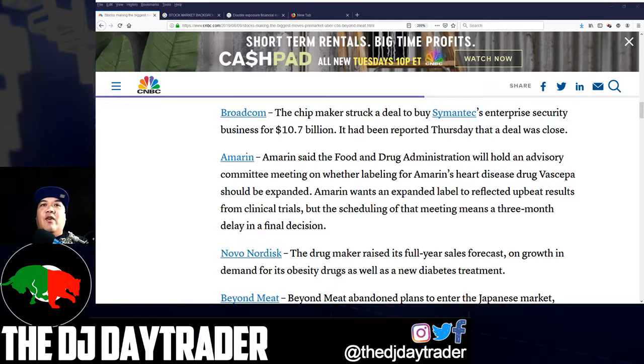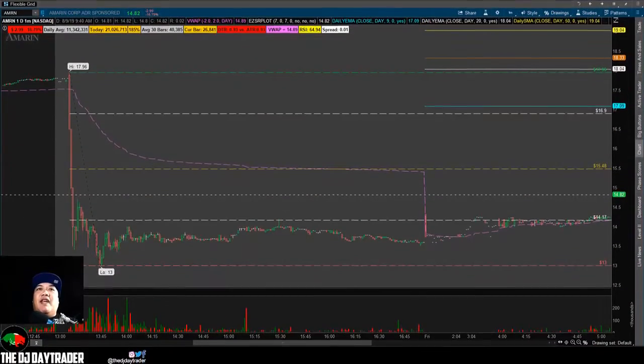So Amarin had earnings yesterday, and basically the Food and Drug Administration will hold an advisory committee meeting on whether labeling for Amarin's heart disease drug should be expanded. So basically they have a 3-month delay on their drug, which isn't a good thing. So bad news catalyst. So let's check the charts to see if the price action is backing it up.